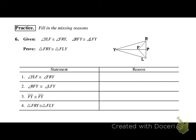And we are going to practice here. They already filled it in for us, so we're just going to use that. But first, this is a very confusing picture. So go ahead and take one highlighter and highlight triangle FRY, and we're going to highlight it on the picture as well. Take your second color and highlight triangle FLY. So now you know which two triangles we are looking at. Then we're going to mark the givens just in the picture. We're going to deal with the proof at the end. The proof is really the last thing you do.